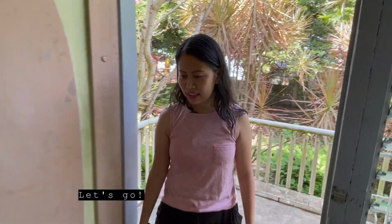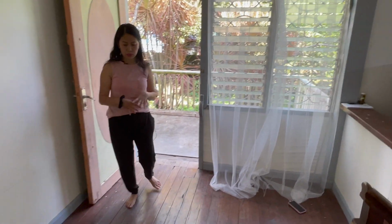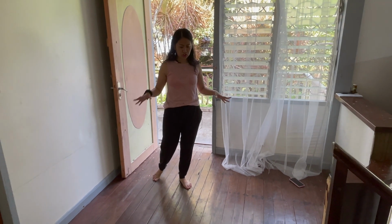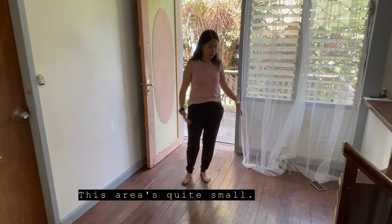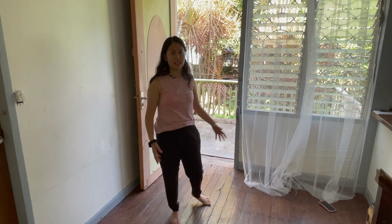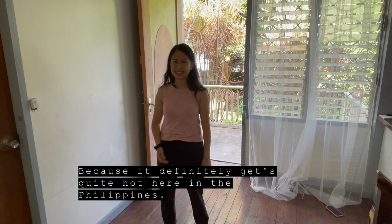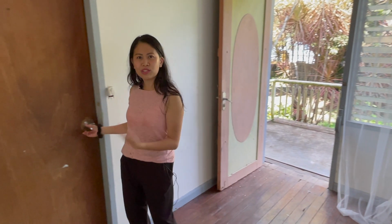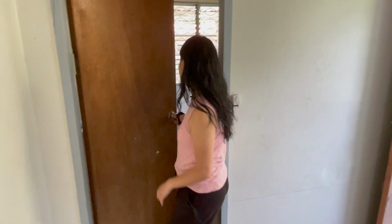And tara. So sa area na to, we will try to create a Japanese style living room. Maliit lang kasi pero presko, kaya we want to hang out here. We sort of want to find spot na hindi masyadong mainit kasi sa Philippines sobrang init talaga. Alright, so first room is our master bedroom.